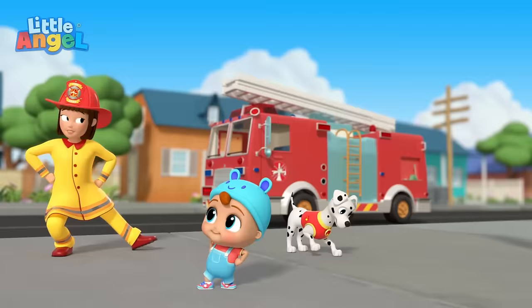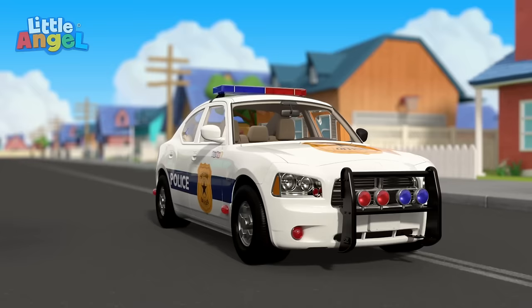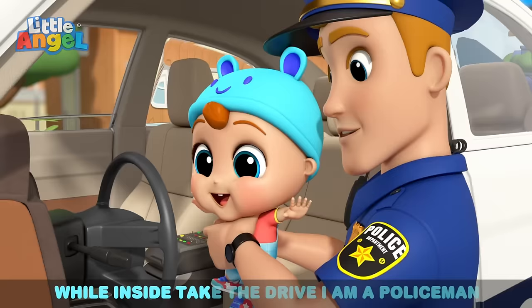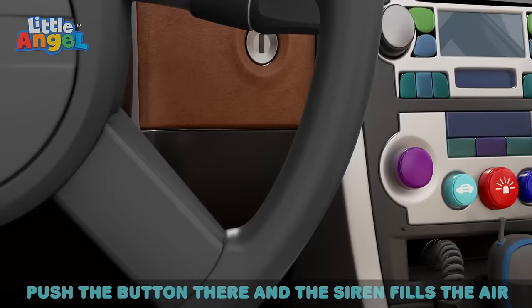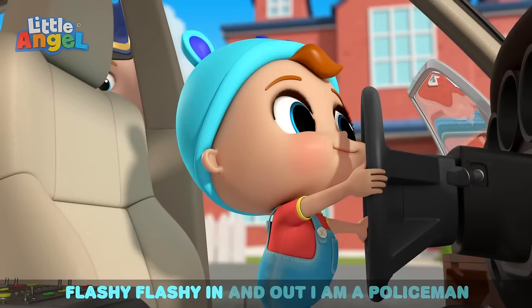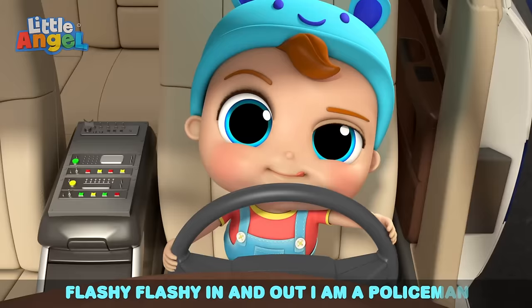Let me show you something you'll really love. My car is really nice. See the sirens, see the lights. Climb inside, we'll take a drive. I'm a policeman. Push the button there, and the siren fills the air. Flashy, flashy, and we're off. I'm a policeman.